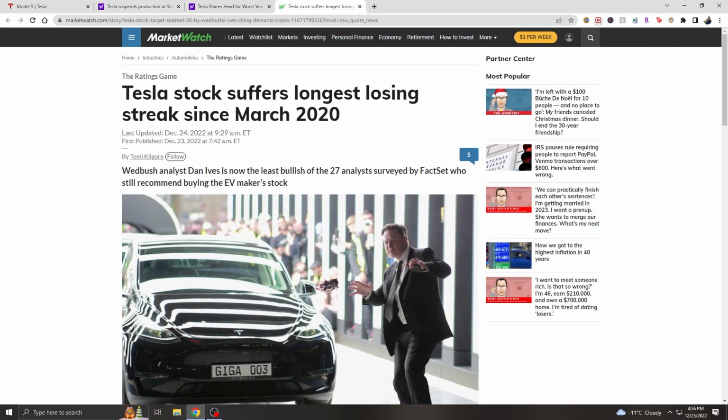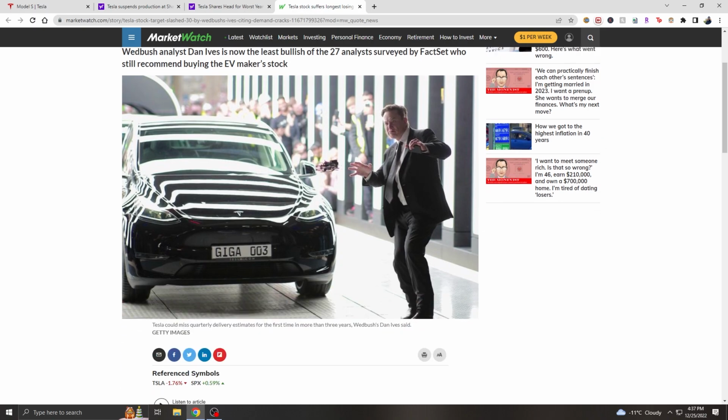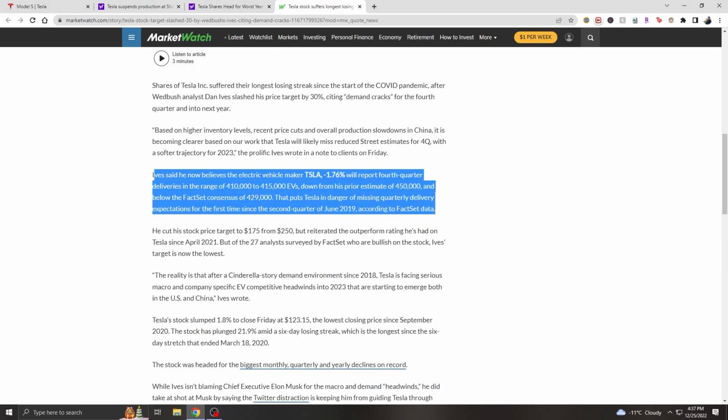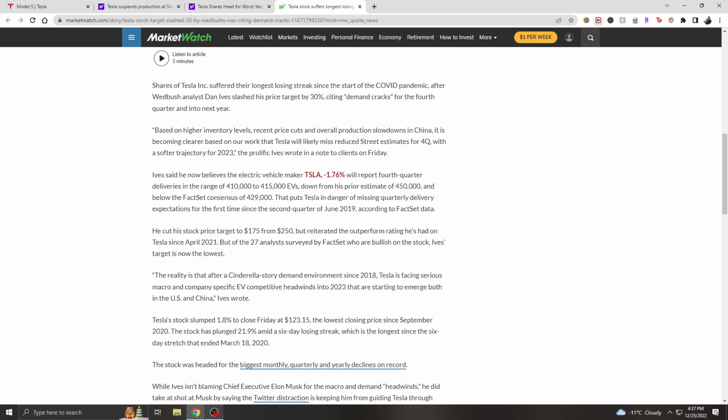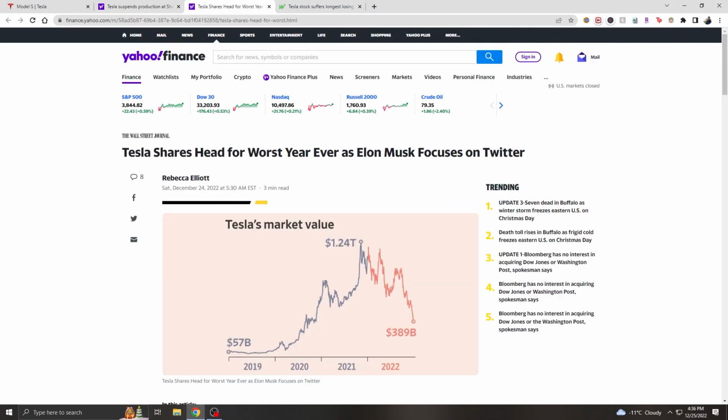In fact, Tesla is expected to report deliveries in the range of 410,000 to 415,000 electric vehicles for the fourth quarter, which is lower than the previous estimate of 450,000 and below the FactSet consensus of 429,000. This puts the company at risk of missing its quarterly delivery expectations for the first time since the second quarter of 2019. Furthermore, the Federal Reserve's actions could also potentially impact the economy, adding another headwind for Tesla.